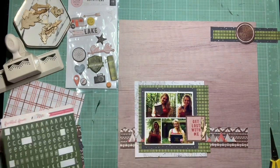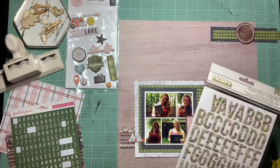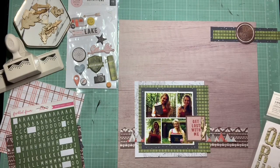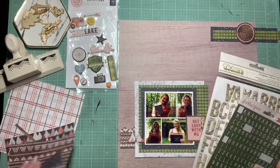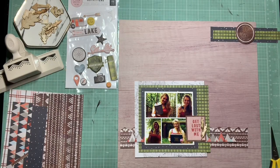Another thing I needed to use was wood veneer for Betsy's challenge, so I had a few feathers left over. I thought that would be a really nice thing to add on this outdoorsy page. So you can see me layering two there on top of that cut apart as well.